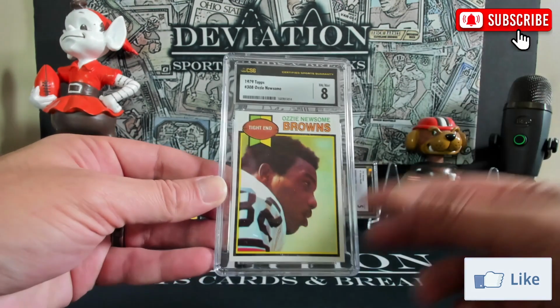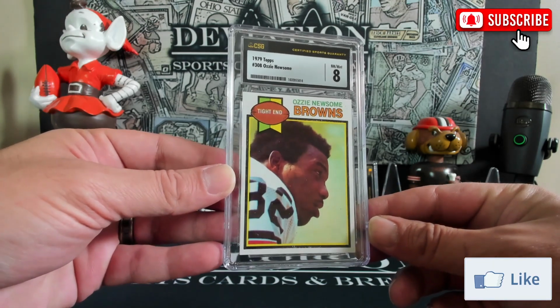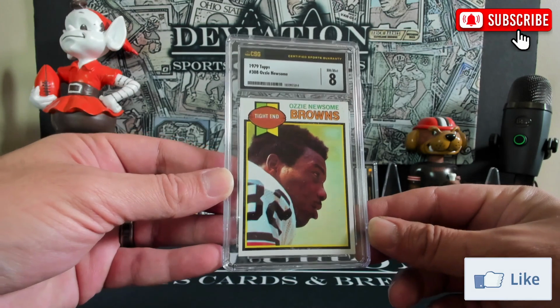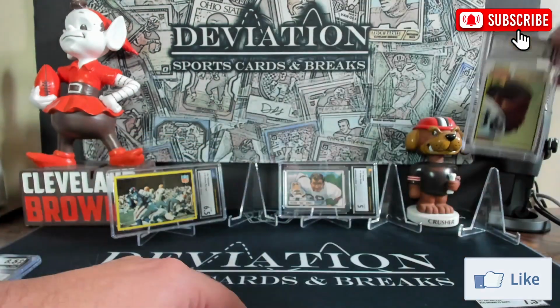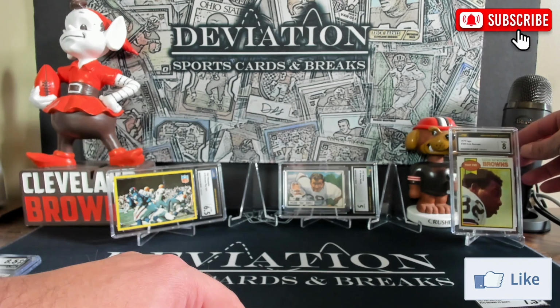And ultimately, I'd like to get this in a 9 or 10, but this is a hard card to find in that kind of grade. I could probably get a 9, I would imagine, but finding a 10, I think, is going to be extremely difficult. So overall, happy with the 8. Glad it crossed over from one 8 to another 8.